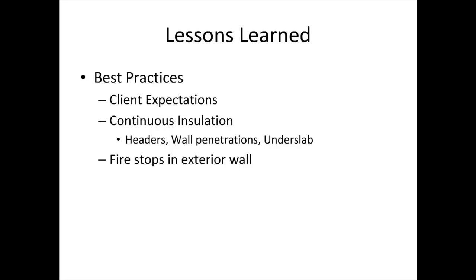Just a couple things to improve the continuous nature of the insulation. We had some issues with the thickness of the walls and the headers, and so we did not, in my opinion, get as well insulated in those headers and sills as we could have. So the next house looked a little bit better at the details of how we do that up front.